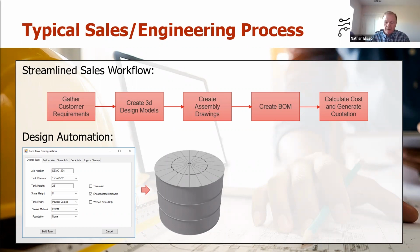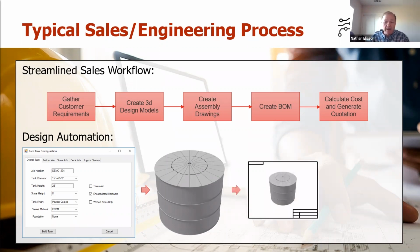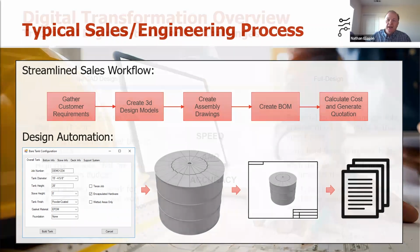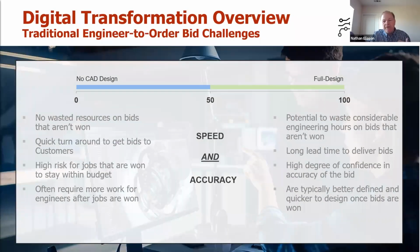Once we have that model, then we can actually very quickly automate outputs. If that's a drawing, we can quickly automate drawings. We can also automate quotes, which is exactly what we did for Hannibal. And I'm going to start going to that in just a minute and show you what we did for them. And so now what we've done is we've taken a traditional problem where you had to choose, do I want either speed or do I want accuracy? And we've turned that into, now I can have both.